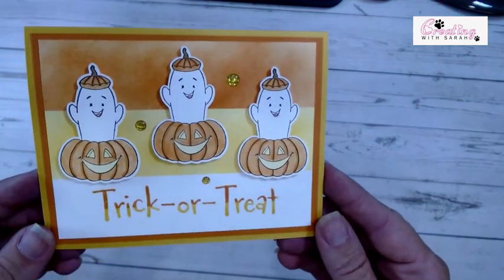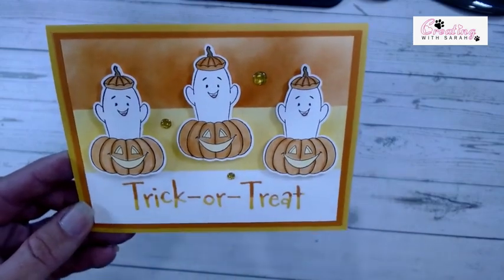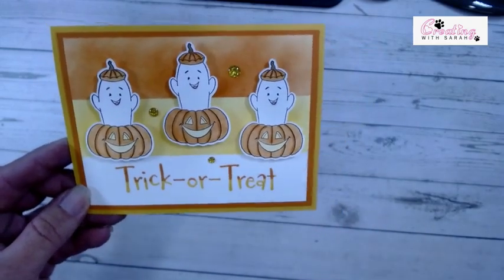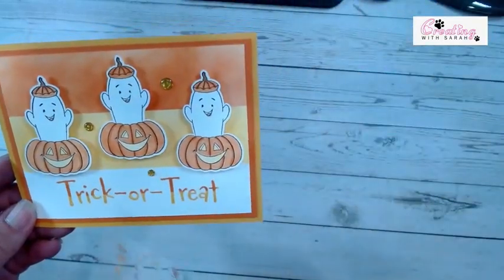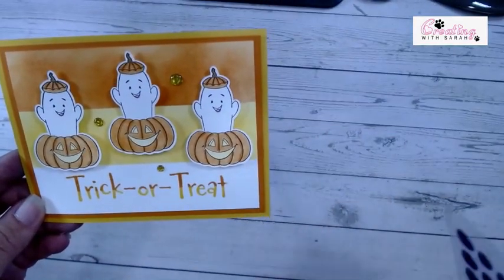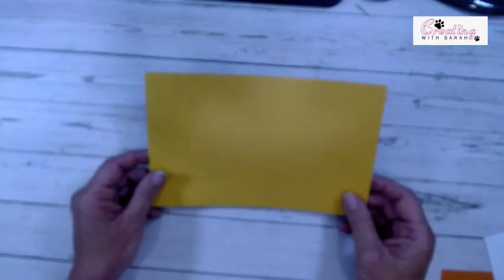So it's kind of like the candy corn. That's what I was going for, and I put the three little pumpkins, and I was still able to use the same glitter dots. But stay tuned because there's one more that I'm going to show you that I did using the same technique. But I won't show you that till the very end. So let's get out the product that we're going to be needing.